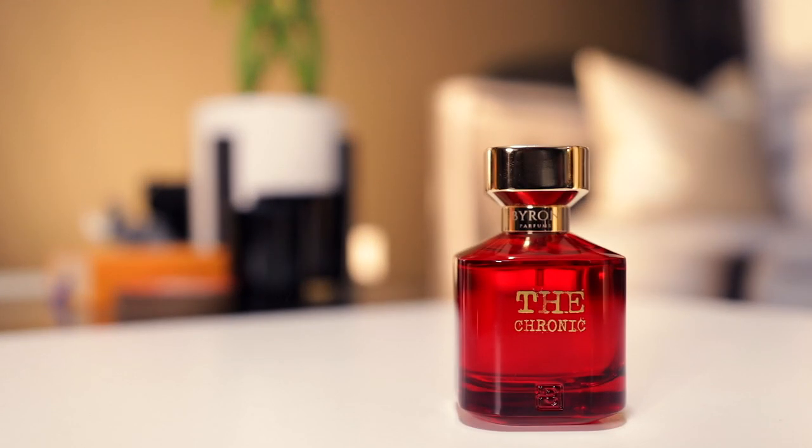Now, the Chronic Rouge Extreme, as you could imagine, is a flanker of, well, the Chronic. Now, here is the Chronic in its original presentation. And listen, if you are going just by the name itself, you would think that this fragrance is medicinal, okay? It has some herbal qualities to it, and it's not that at all, all right? And the same thing continues on when we look at the Rouge Extreme version of the Chronic.